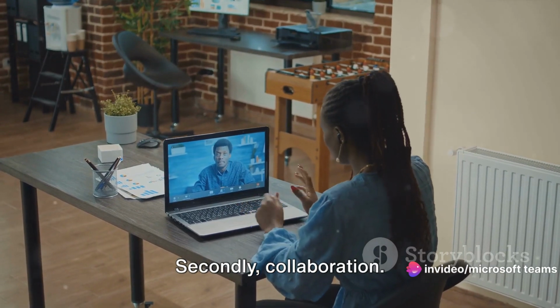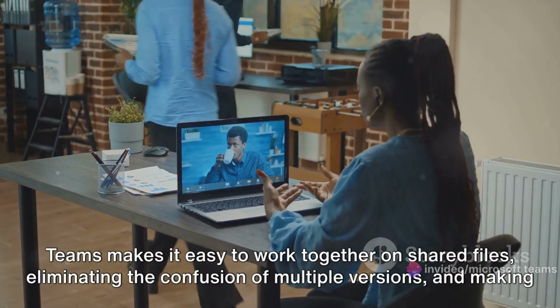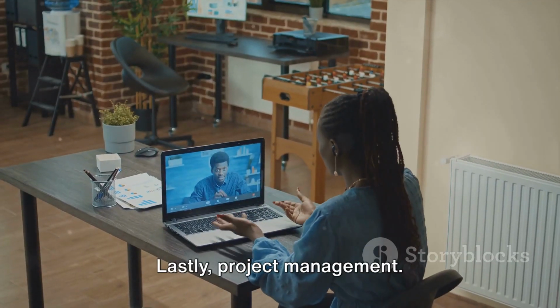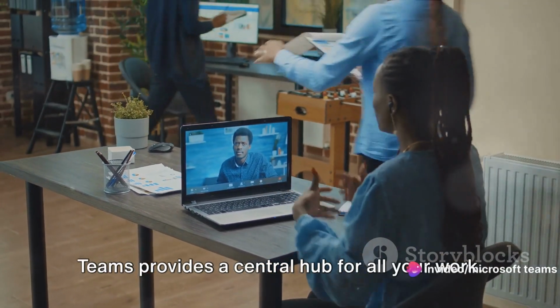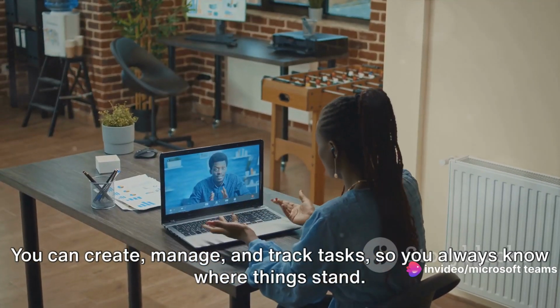Secondly, collaboration. Teams makes it easy to work together on shared files, eliminating the confusion of multiple versions and making real-time collaboration a breeze. Lastly, project management. Teams provides a central hub for all your work. You can create, manage, and track tasks, so you always know where things stand.